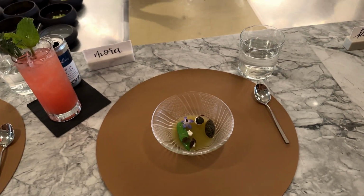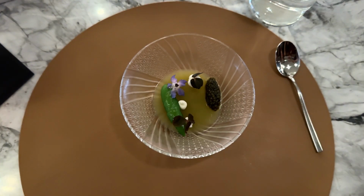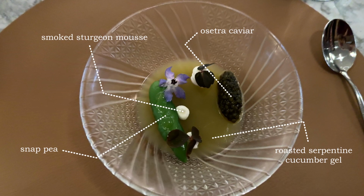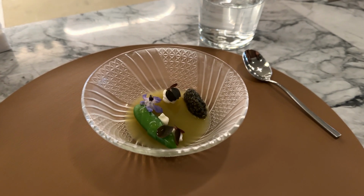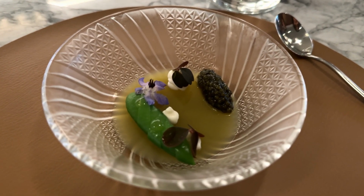Next came this roasted serpentine cucumber gel. Even though it doesn't look particularly impressive, this little dish was pound for pound one of the most intense, flavorful dishes I've had in recent memory. The gel itself was wonderfully acidic, balanced by the gentleness of the mousse, the crispness of the snap pea, and the richness of the caviar.